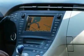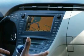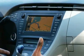Down here is the control area, which includes this Toyota head unit. Now, what we can do here is control the various settings of the car, as well as take advantage of the satellite navigation software and change the audio.